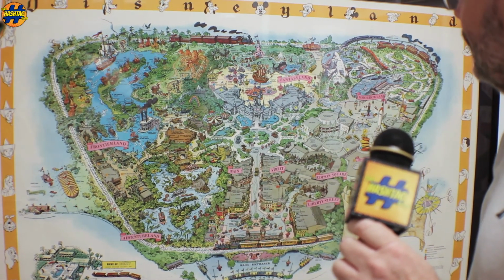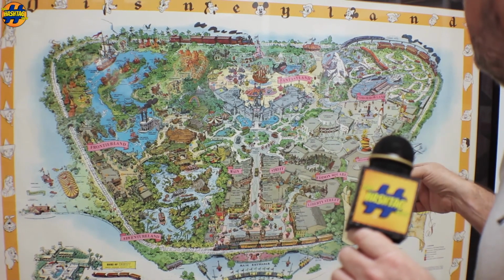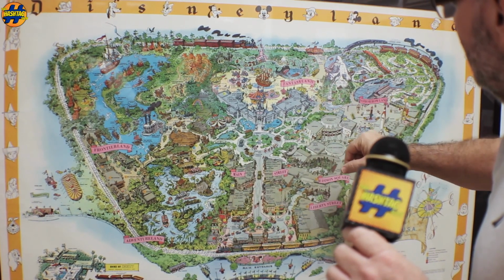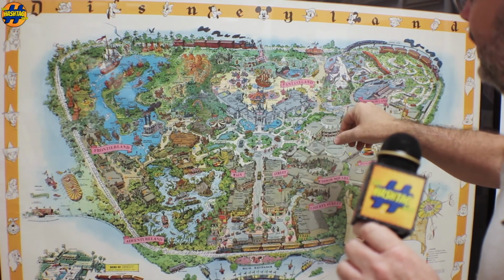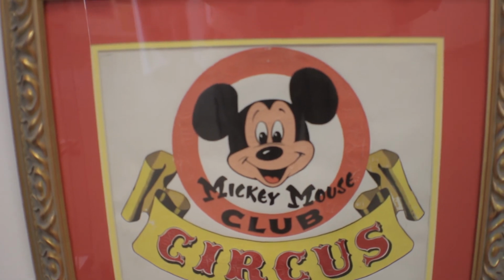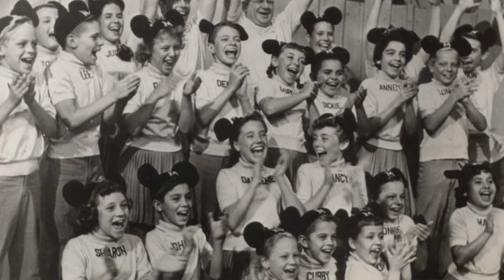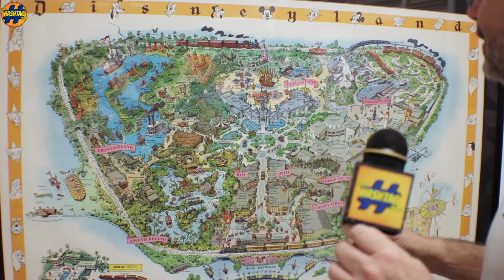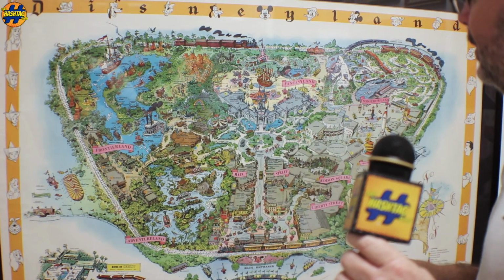And as I was telling you earlier, in the first year of the park, before the Matterhorn, this was called Holiday Hill, they had a circus tent, and they had a show called the Mickey Mouse Club Circus. And this starred the Mouseketeers, and actually their parents too. A lot of their parents performed with their kids in that show. And it turned out to be just a disaster.